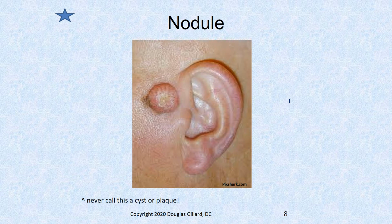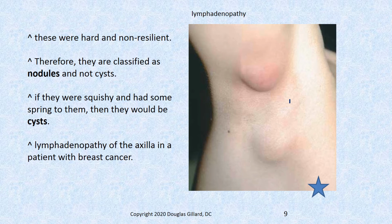The thing is hard as a rock, and you'd never call that a cyst. Cysts are never that raised. Cysts are also more submerged, I think, than nodules can be. These things were hard and non-resilient, so therefore they're nodules in this patient. It's lymphadenopathy, right? The patient actually had cancer in there.